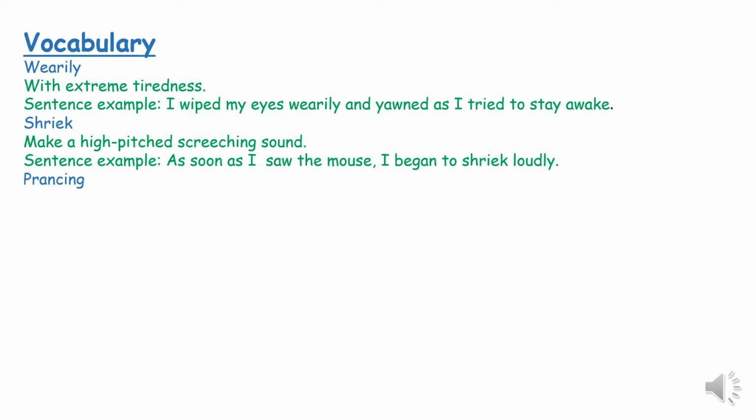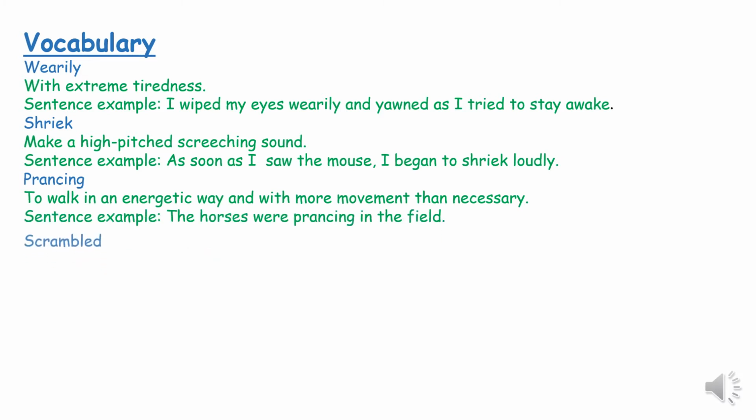Prancing. What does prancing mean? Prancing is to walk in an energetic way and with more movement than necessary. An example, the horses were prancing in the field.